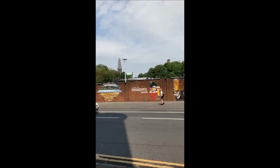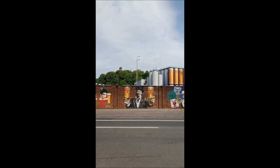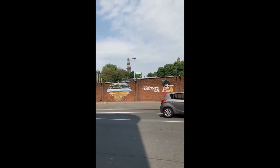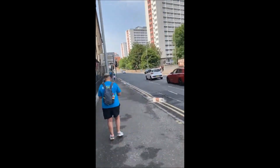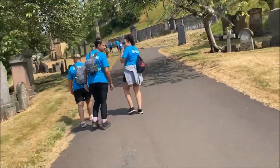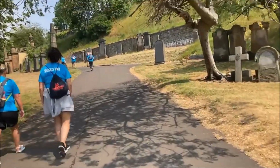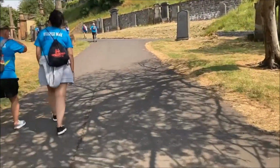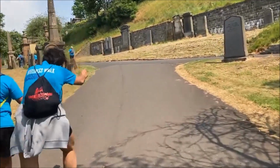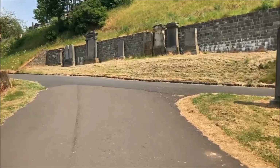Up in the distance, with the scaffolding on it, is Glasgow Cathedral, which we'll be heading to, but first we need to go up to the monument, which is into the Necropolis, the graveyard for the rich and famous back in the day. So this is us into the Glasgow Necropolis now. I've been here before and did the walk around here on my own, but we're just coming in the bottom gate of Wellpark and coming out across the bridge to Glasgow Cathedral.